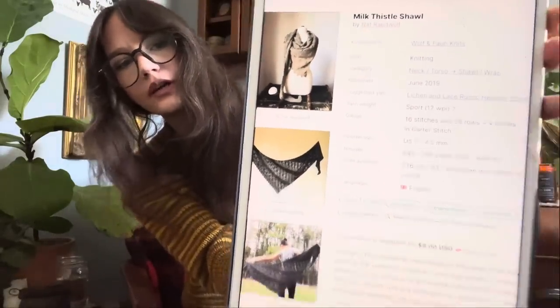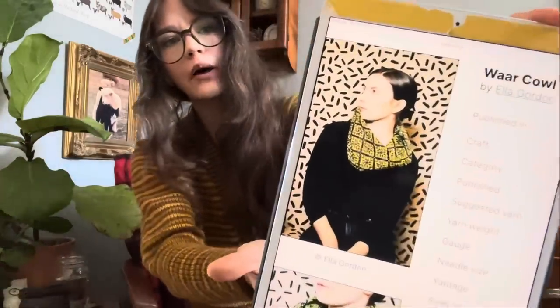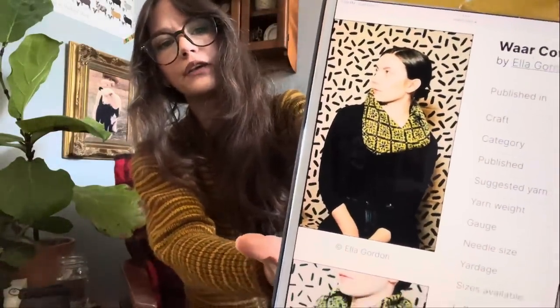I'm not sure when I'll ever get around to knitting a lace pattern, but I think if I did, I'm gonna knit that giant full length kind of square bottom one. That was cool. Oh, hey, Ella. What do you got right here? This is the, I'm not sure how to say that. It's like war with two A's. The war cowl. Very cute.